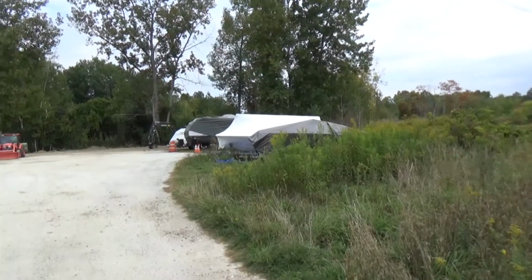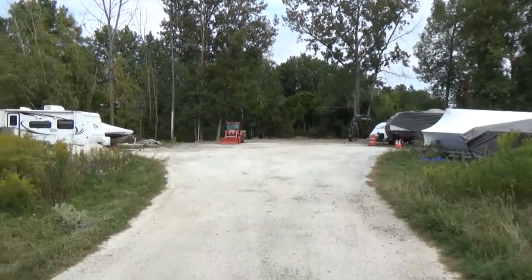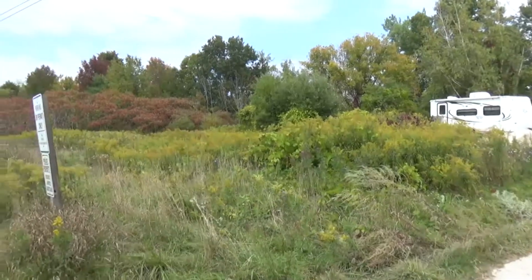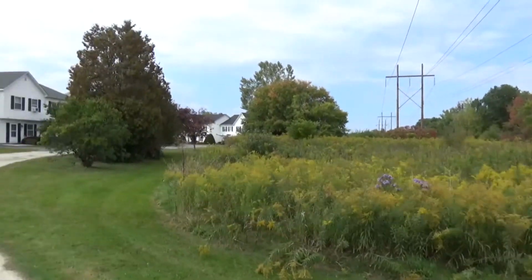Another great feature of this neighborhood is that if you have a camper or a boat or something like that, you actually have an area back here for storage. So again, another great feature about this property. Let's continue on.